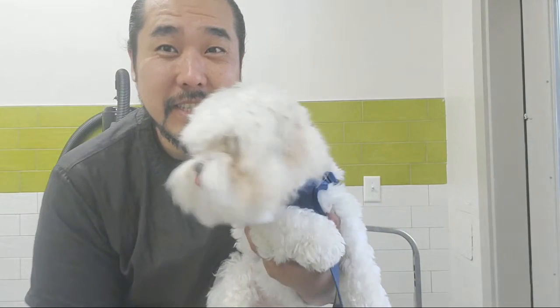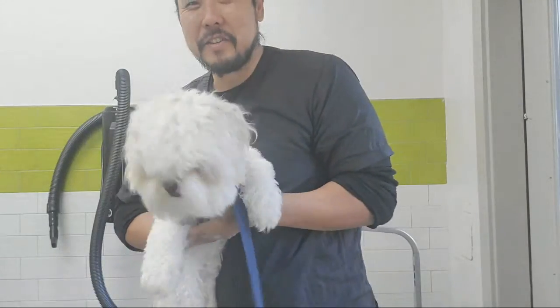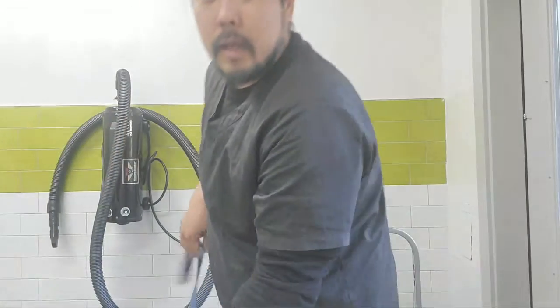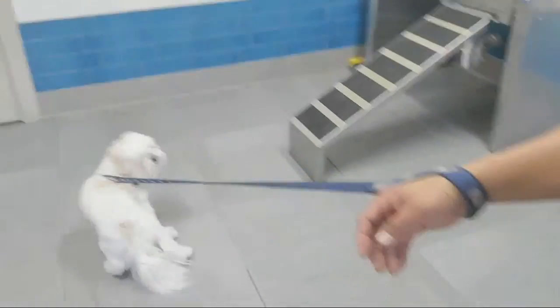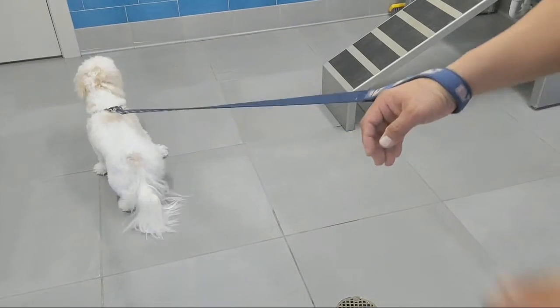So this is Theodore, and Theodore is about a year and a half. I know, almost a year and a half years old. And this is my first time meeting him. And the reason why I'm here, his owner tells me that he was such an angel, just a perfect dog. But then, okay, buddy.